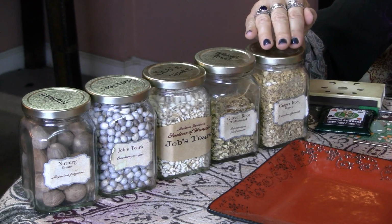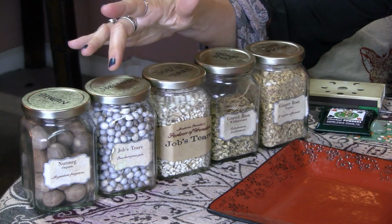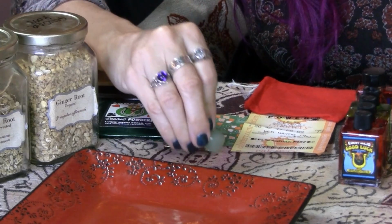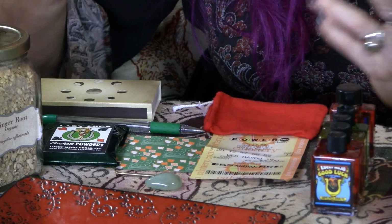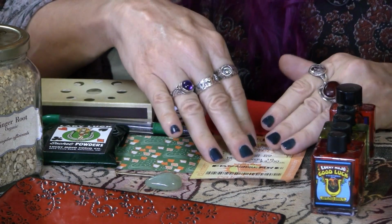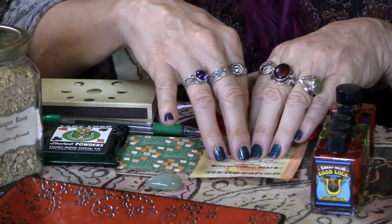In this case, we're going to be using ginger root, gravel root, Job's tears, and we're going to talk about the two different forms that Job's tears come in, and a nutmeg. We're also going to be using some talismans that are good for luck, like an Aventurine gemstone, a Mercury Dime, and we're going to have a petition paper, and of course we're going to have our mojo bag. Tools that we're going to use are matches, of course, for lighting the candle, a green pen for writing our petition, a petition paper, and if you're working with something like a lottery, you want luck in the lottery, your lottery ticket that you're going to be doing this spell around.